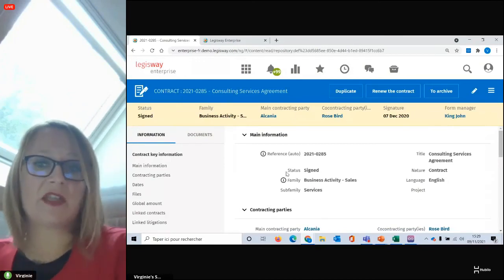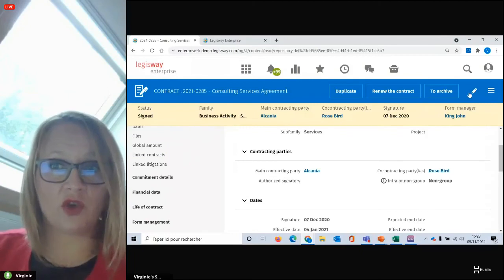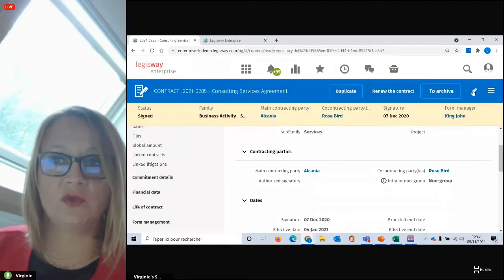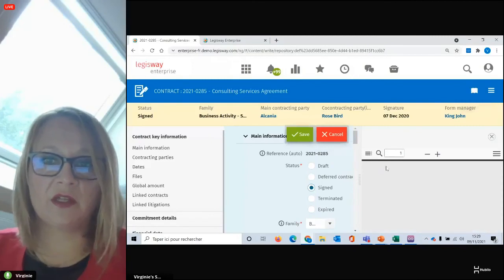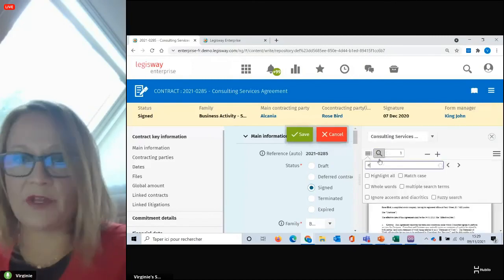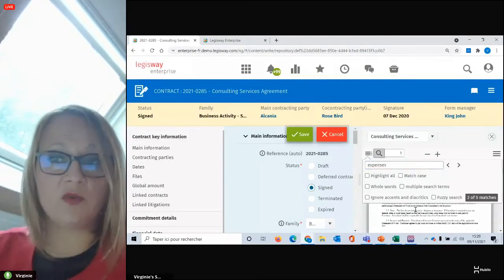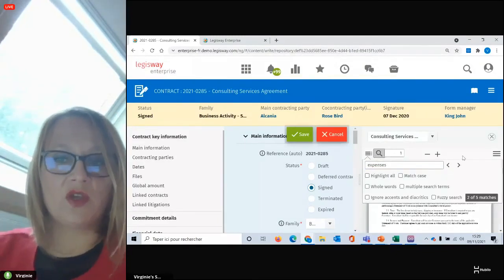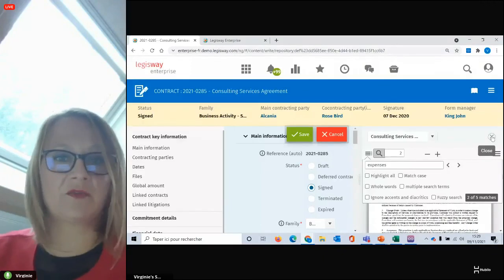So this means that anytime you want to open the document, you can also do so by looking at the preview here, and you can do a search, for example if you want to find the word expenses, and then you will find them. So you have the possibility to search within a specific document using OCR and artificial intelligence.